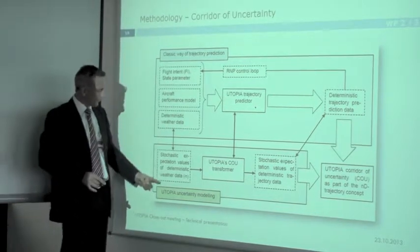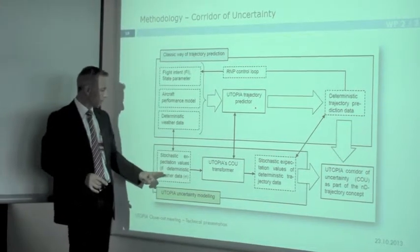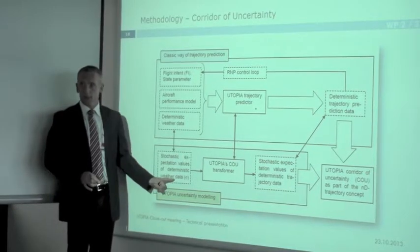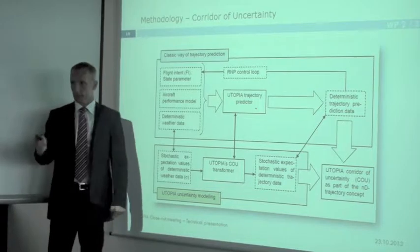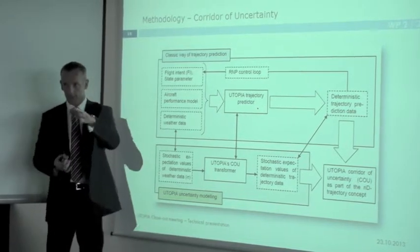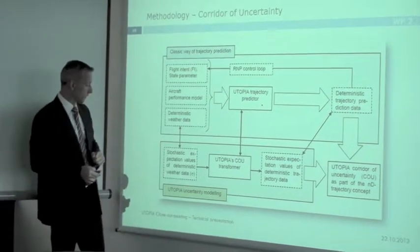So we extended this by the stochastic expectation values of deterministic weather data for each waypoint. This is an extended data format, and when Michael is showing the simulation, I guess he can also show you this data format, which is extended and being exchanged between all systems.